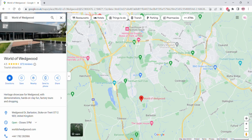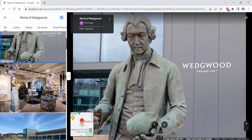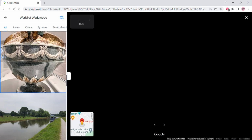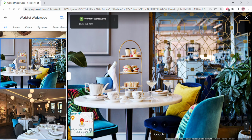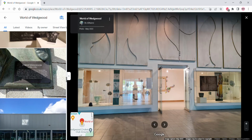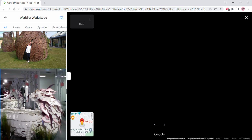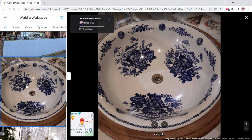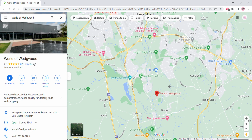There's also the World of Wedgwood. Wedgwood was founded by Josiah Wedgwood. I believe this is him, and it was established in 1759. This company, they too make ceramics, kind of a bit more upscale, posh, I suppose you could call it. I didn't actually get a chance to go to the World of Wedgwood, but I highly recommend it if you are able to. Their ceramics took them around the world, and again, it's a nice place to visit if you're interested in looking at different types of pottery collections. So that was the World of Wedgwood.